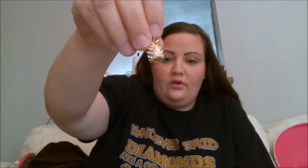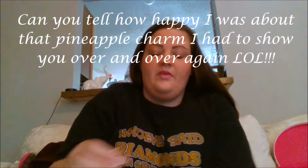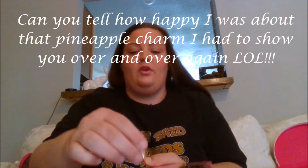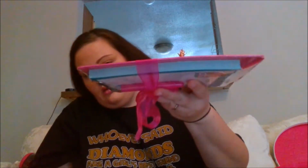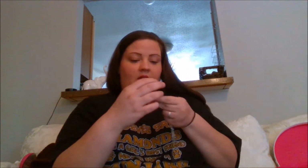And it is so pretty. If you see, like, all the little bling in here. Like, I would have paid $5.99 for it, but because it was on clearance, it was even better. So, it's just a little charm like this. Whew. So pretty. You can see it better like this. There you go, without my hand in the way. So I got that.